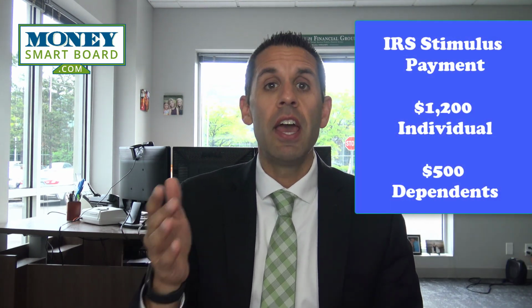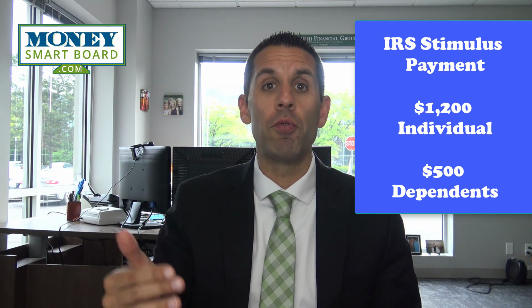So the IRS finally got around to issuing those individual stimulus payments, which was $1,200 per person and $500 per dependent if you were under certain income thresholds. But it created some big issues because they didn't issue them in check form. They issued them as debit cards. A lot of people received these debit cards in the mail around May 29th, and they either didn't open the envelope, or they cut up the card because they thought it was just a junk credit card offering. That was your stimulus payment.